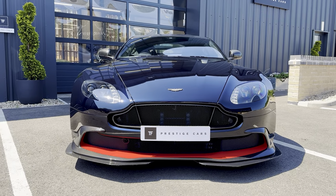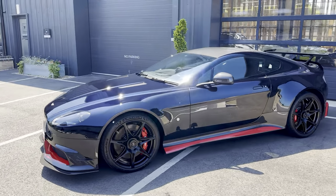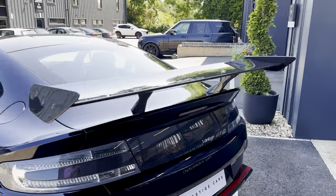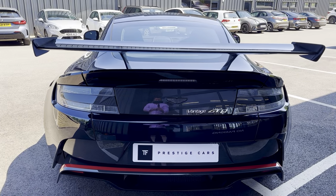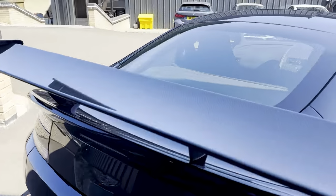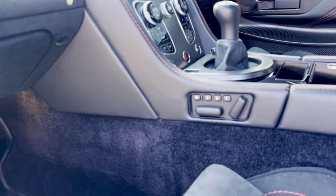But this really is a monstrous car. Phenomenal to look at when it's parked up. Even better to drive. And they sound phenomenal. We have carbon fibre rear lamp infills as well there. So I am saving the best till last. I'm obviously not going to start the car yet. I just do want to show you a few other bits of the car.